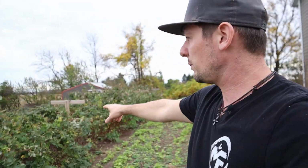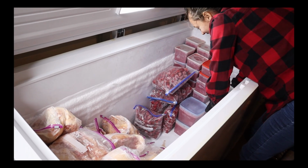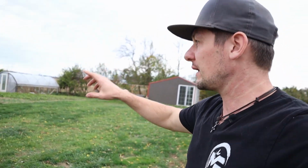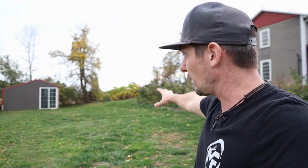This is our raspberry patch. We got so many raspberries this year. I think I have more raspberries than anything else. We got some yard in between, and the reason for that, we would just have it all one big thing, but this is our leach field for our septic system.